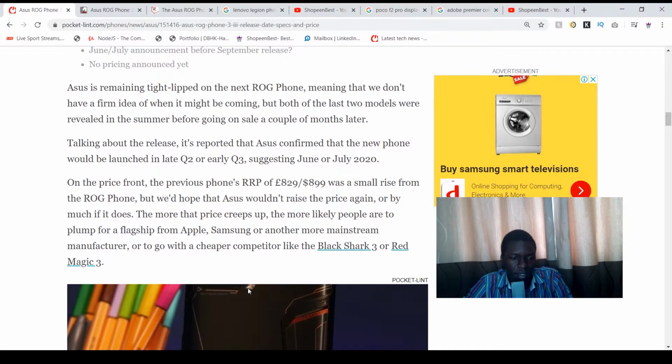Hopefully they don't make it more expensive, because the people who are interested in this phone might say there's no point in buying it if they can buy a flagship device which is proven to be more generally appealing than the Asus ROG 2, because on the software side it does a perfect job. So hopefully they at least maintain the price point of the Asus ROG 2, or make it a bit cheaper, around $700.